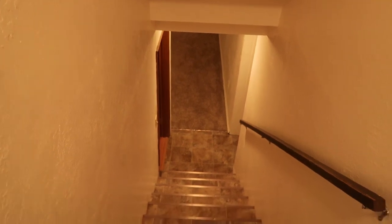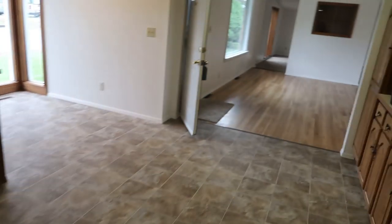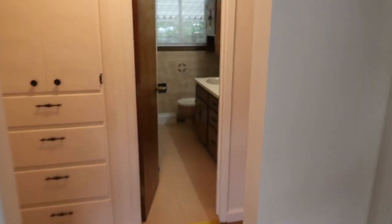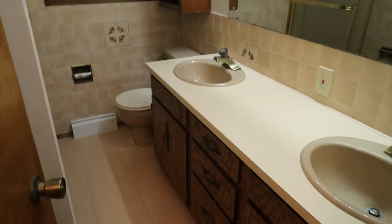Back here is the garage, and then down the stairs here, I'm not gonna take you guys down, but there's a full basement. So it's just a little outdated. It's old. You've got a living room here, bathroom, which is also outdated. You've got a couple of bedrooms. I do like the hardwoods. I'll give the house that. You've got a couple of bedrooms.